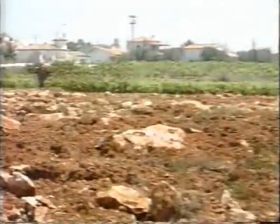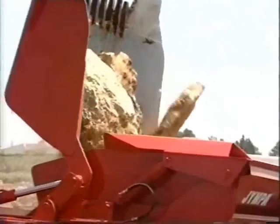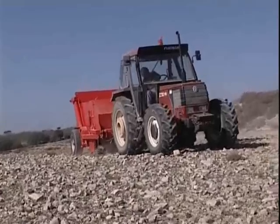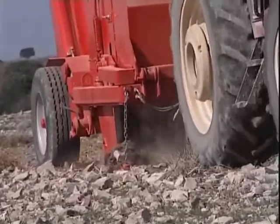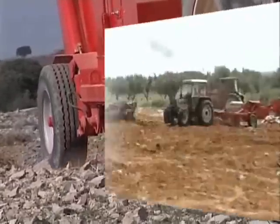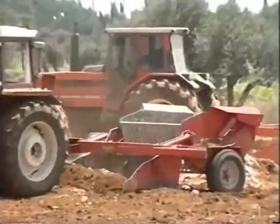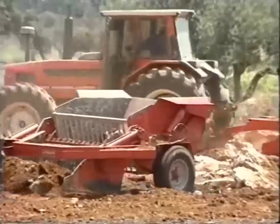The AC type picks up medium-sized and large stones. The MYM type picks up small stones. The AC series has several types to be used with tractors, from 70 to 180 horsepower engine.